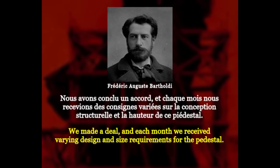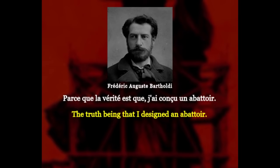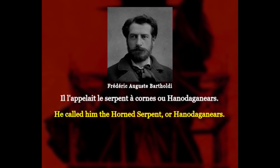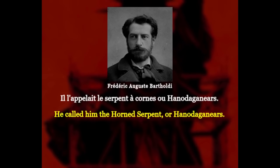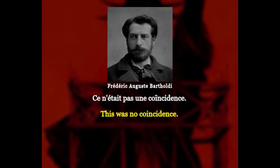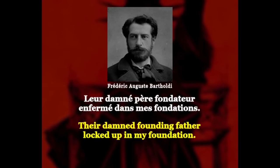But he knows. He describes the pedestal as a slaughterhouse. A slaughterhouse just for him. What's down there is referred to as the Horned Serpent, which is also the name given to George Washington by the Iroquois. Then he says their damned founding father is locked up in my foundation. What is going on here? So George Washington is inside the pedestal?